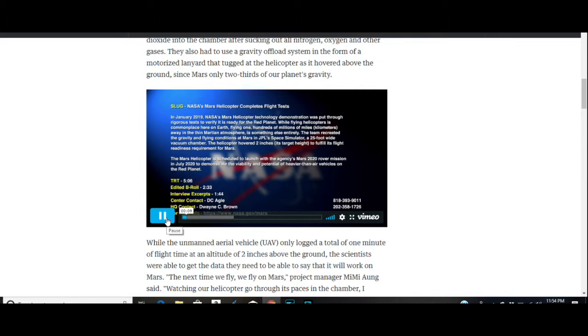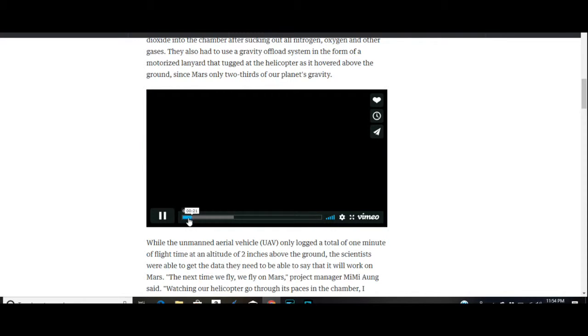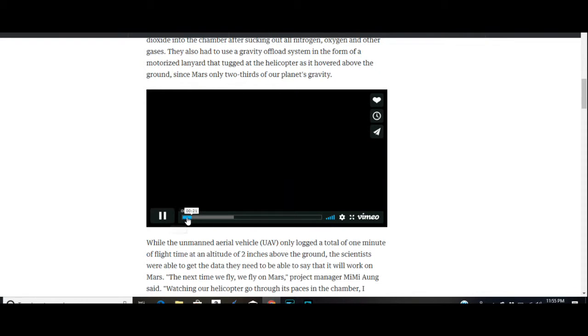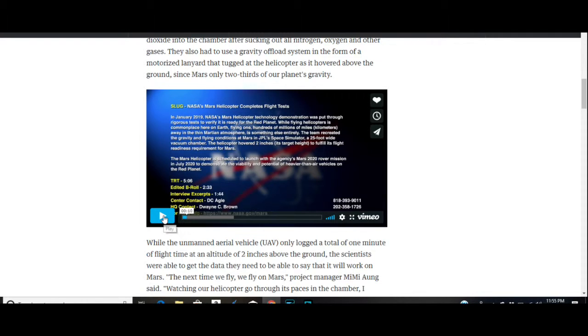Oh, it says the technology demonstration was put through rigorous tests to verify it is ready for the red planet. While flying helicopters is commonplace here on Earth, flying one hundreds of millions of miles away in the thin Martian atmosphere is something else entirely. The team recreated the gravity and flying conditions at Mars in JPL Space Simulator, a 25-foot wide vacuum chamber. The helicopter hovered 2 inches, its target height, to fulfill its flight readiness requirement for Mars. Wow, that sounds very rigorous indeed. Let's continue.